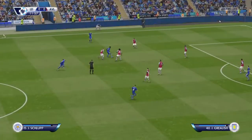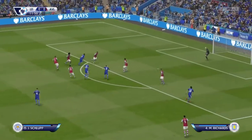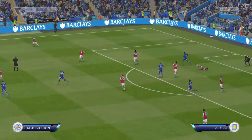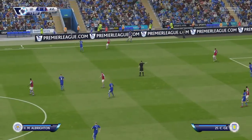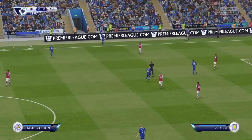Marc Albrighton. They might open them up now. Well, it was controlled attacking play, but it's come to nothing in the end, and now they've got to think about defending against the opposition.